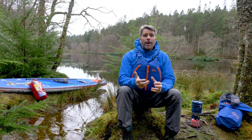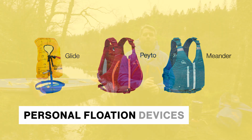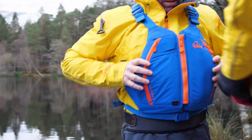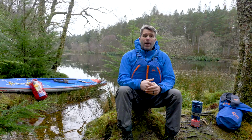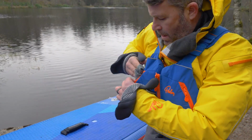The same applies to our PFDs. In the spring and summer, we might be wearing an inflatable belt like the Glide, but coming into autumn and now into winter, we need to start thinking about wearing a foam PFD. That can offer greater warmth before we get on the water, while we're paddling, and also while we get off. And that warmth is kept around our core. In addition to that, a PFD with pockets allows us to carry some extras. So I might be carrying my gloves in my pocket and maybe a spare hat.